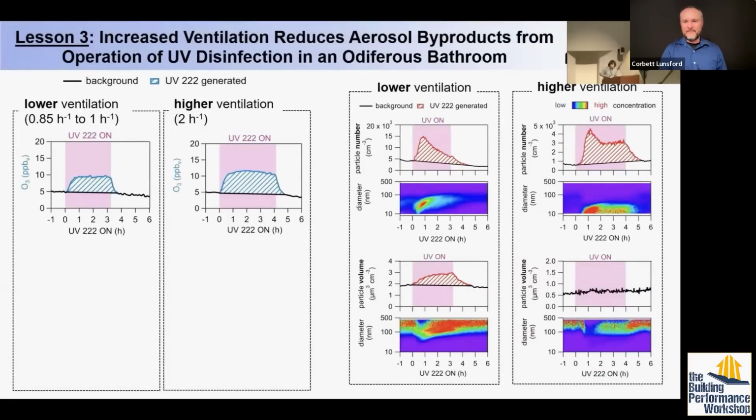There's a lot going on here, but I'll try and walk through as quickly as I can. On the left, I'm comparing low ventilation to high ventilation ozone production from the germicidal ultraviolet lamps. The black line is showing the background. So what we would expect in the absence of the UV technologies, you turn on the UV technologies and the blue is showing the ozone that was generated. The top four panels are showing particle number concentrations, and the bottom four panels are showing particle volume concentrations.